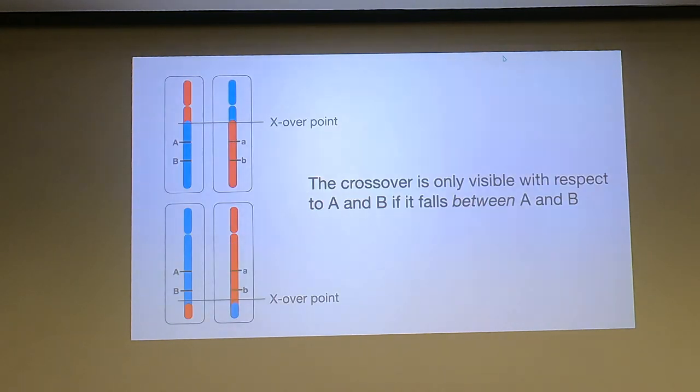So we got this. Also, what's important is it turns out that where the crossover occurs is important. So if you had a crossover up here, you definitely had a rearrangement of the genetic material, but with respect to A and B, it's invisible. You're not going to see it. And likewise, it can happen down here. You're not going to see it. So this is a key point that Morgan makes. The crossover is only visible with respect to A and B if it falls between A and B. As you might speculate, we have to have a crossover right here for it to be visible, for it to create those recombinant gametes.